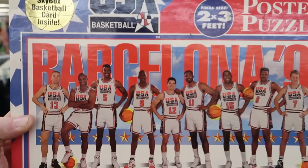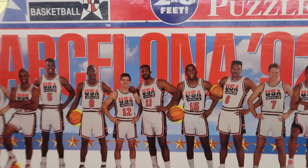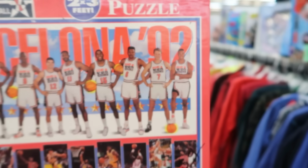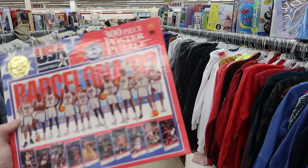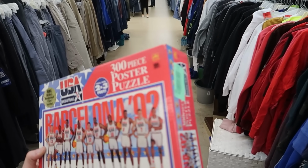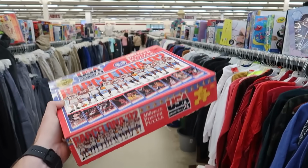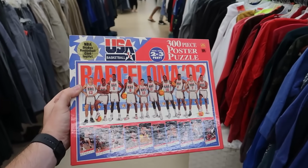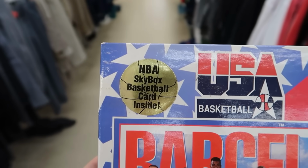Barcelona 92, Michael Jordan right there, John Stockton, Magic Johnson, Patrick Ewing, Larry Bird, Scottie Pippen on the end there. Very cool. And it is $6 on the side there. Not a bad price, but I don't know if all the pieces are in here. It is taped up, so sadly I'll pass at $6, but it says NBA Skybox basketball card inside.